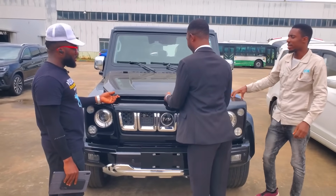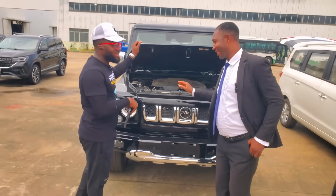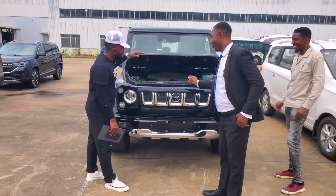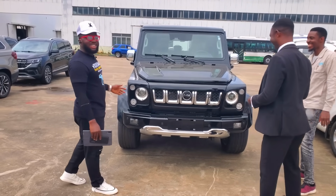This is being used by Governor Soludo. He has two of these. It is armored. The Governor of Anambra State has this kind of car, but his is armored. So don't go try this at home. Don't go try shooting at him, because by the time you finish your bullet, you will be crossing the road. Okay, let's see the interior.